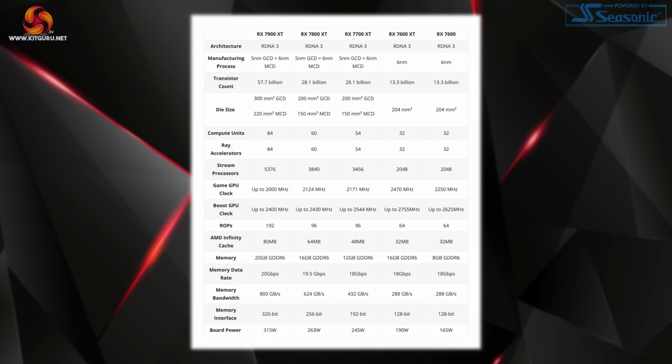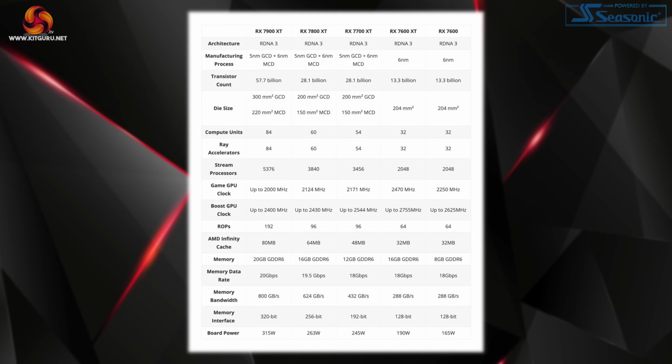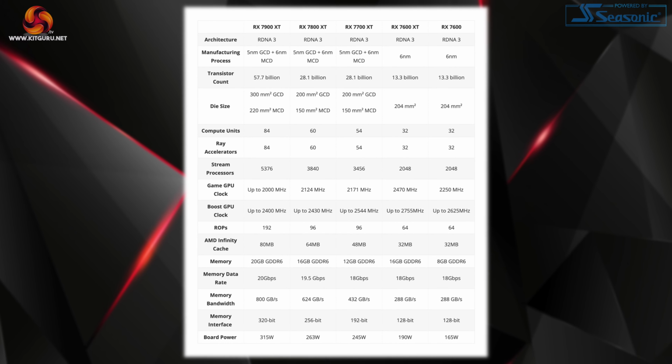The headline change is the VRAM, however. To be clear, it is the same 128-bit interface, still 18 gigabits per second modules, so the same memory bandwidth, but instead of 8 gigs of GDDR6, we now get 16 gigabytes. The final change then is power draw, with TBP increasing to 190 watts to allow both for the extra memory, but mainly for the increased clock speeds.